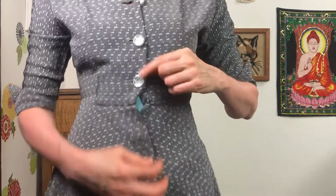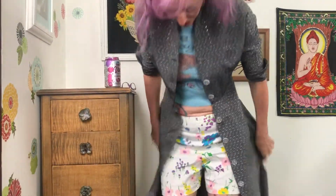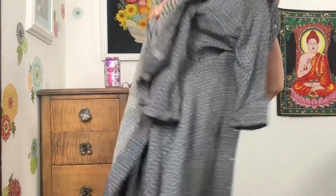Now, what's stupid is these buttons are clearly not original. These are the dumbest buttons ever, and half of them are cracked. So I'm glad they're not original because I would have to replace them. I'm going to have to replace them. I don't know if I have buttons I can stick on here. I think I do. I have a whole bunch of buttons, but I have to see if I have enough, and they have to be the right size.